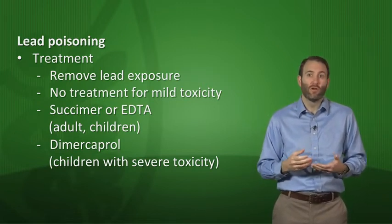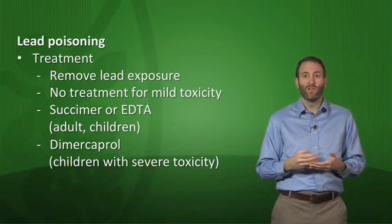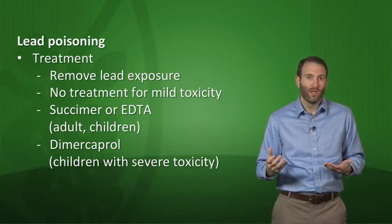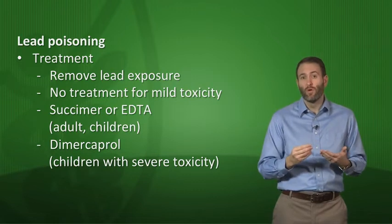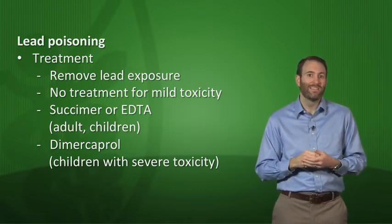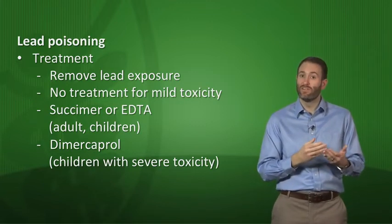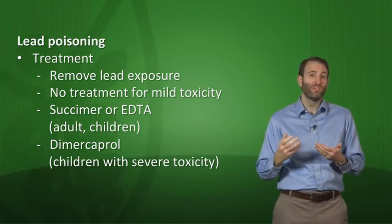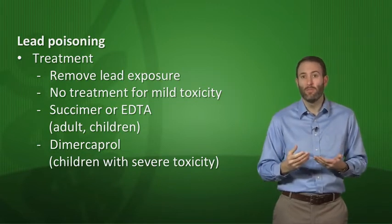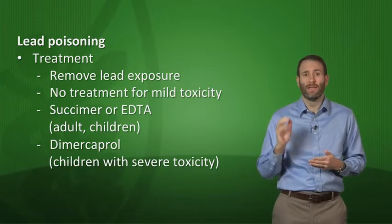But if the lead levels are moderate or high, that they're causing symptoms, then you would treat it with a chelating agent. Probably you're going to use Succimer or EDTA, probably the calcium version of EDTA. And that's the same for both adults and children. And then if you have pediatric patients with very severe lead toxicity, then you would potentially use dimercaprol, maybe dimercaprol plus Succimer. So that's what you need to know about lead.